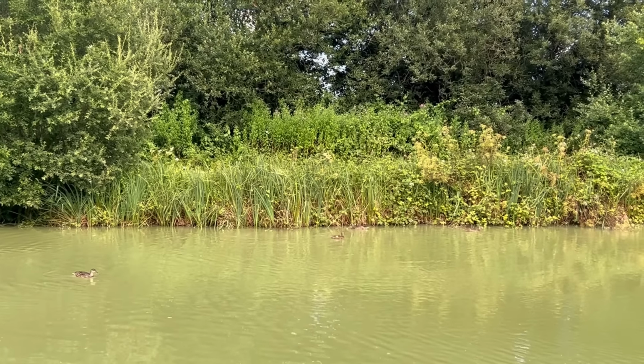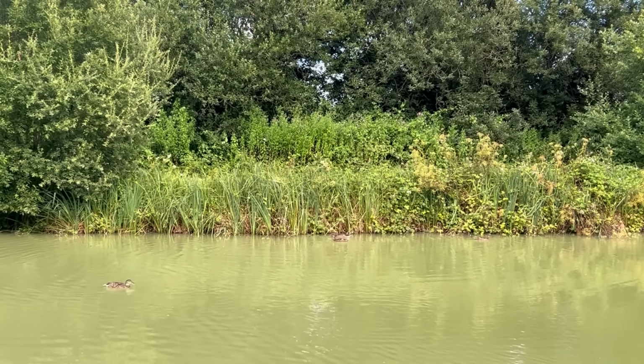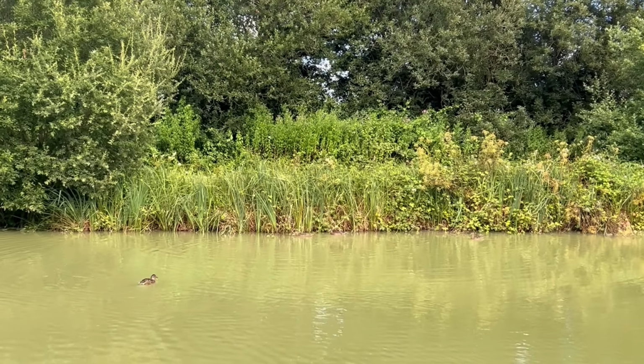I might have to use a controller float. It's not a big chuck, but it's too far to go without any weight on. Right, I've got my floater rod set up, got the controller float on. We're going to get a bait out.